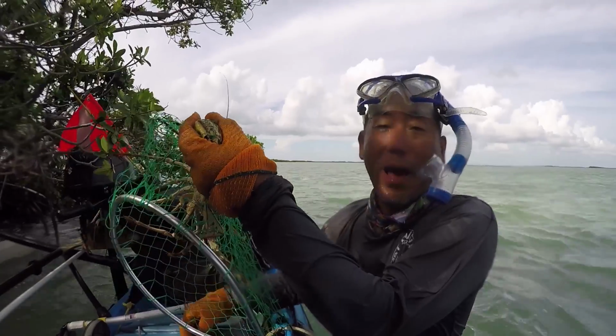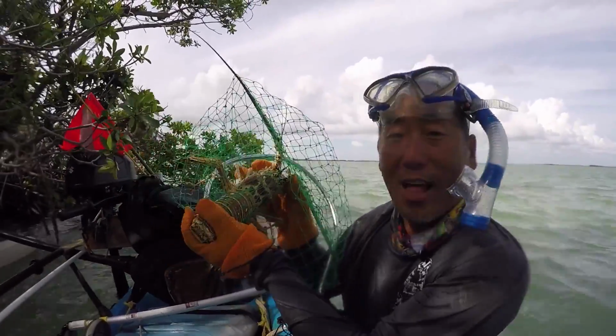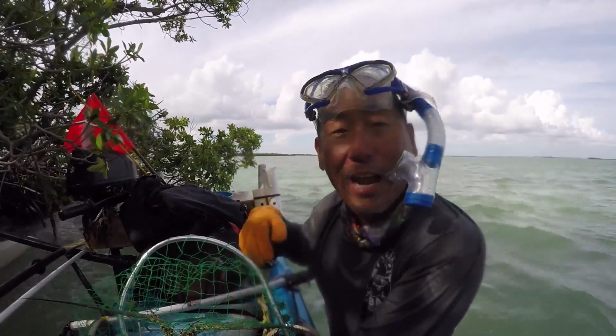I think I'm gonna pick one of them up over here and then head and check out a couple more spots. All right, I got the one I was looking for. So this guy's about a 1/4 inch over slot, nice size. So he's going in the bucket, and I'm gonna check out another spot. Winds are getting angry.